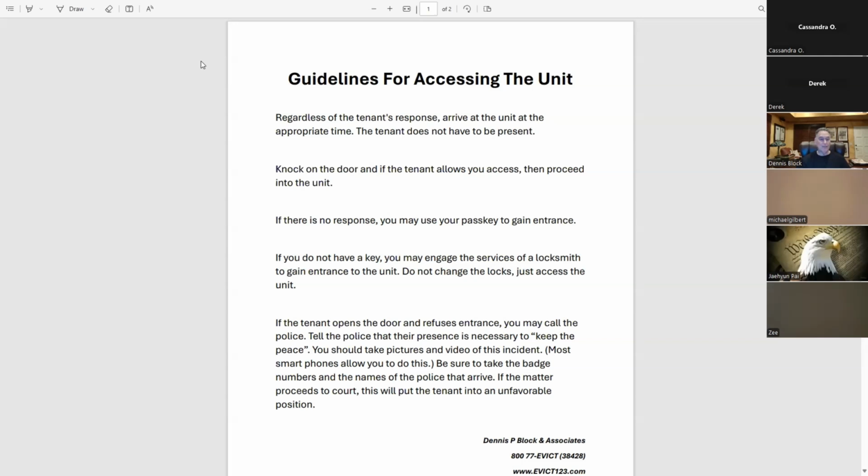Again, if the tenant refuses to let you in and you have no way of getting in, that would be grounds for eviction under most rent control statutes, certainly the ones in Los Angeles and unincorporated areas of LA County, and also under statewide rent control. So if the tenant doesn't let you in, then that would be grounds for eviction.